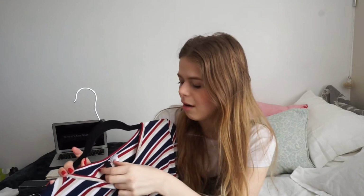Back to this. This I got when I went out with my boyfriend and my friends to Hastings, and I had this card that I had some money on, so I went in there and one of the first things I saw was this ribbed kind of crop top. Don't be deceived, it is very cropped. When I put it on in the changing rooms, I thought that I could put it with some high-waisted stuff, but even with that, when you move your arms up, you definitely will show stomach.